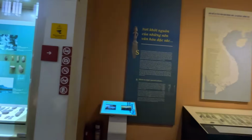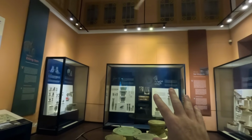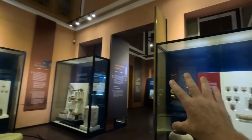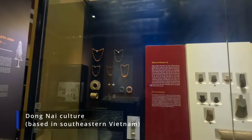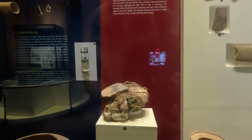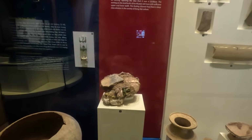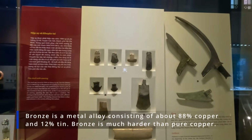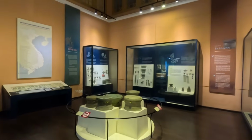And then as you go about the room, this is all about Dong Son culture, which is to the north. And then this is, I forget the name of it now, the culture, oh there it is, the Saigon from central Vietnam. And then over here, the third one from South Vietnam. Very interesting from this time period. Long time ago, but they have beautiful jewelry. And they even discovered this skull that had jade jewelry, like an earring. And that told them a lot about this society, the fact that it had various classes and it had developed this kind of jewelry. Bronze, this is basically the Bronze Age, all of these weapons and tools, and the drums were also made out of bronze.